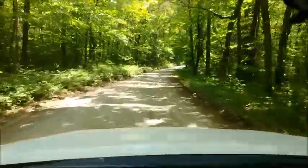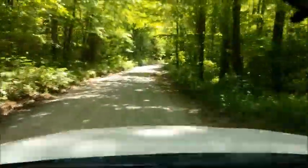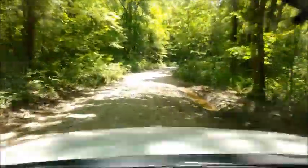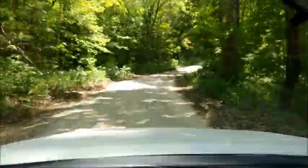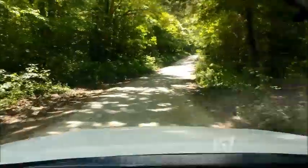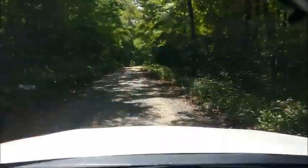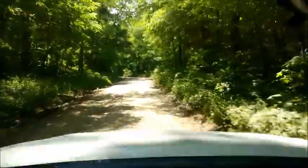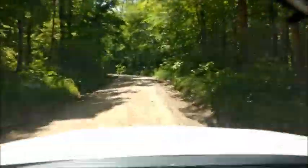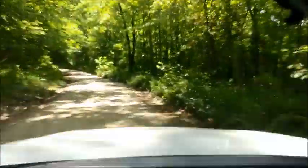Okay, 5.4, so we're about 1.1 miles from our destination. Oh, there's water. Look at that. I gotta say, you did a pretty good job keeping this road nice. Yeah, this is a nice road. It is not bad at all. I tell you what, just hang on to your teeth as you're going through it. They're gonna rattle a little bit.